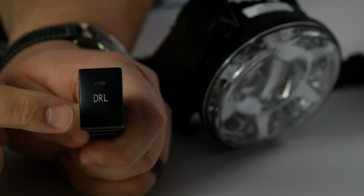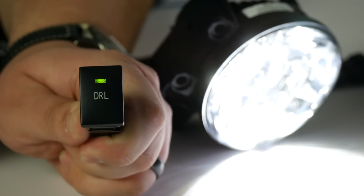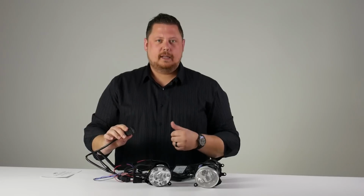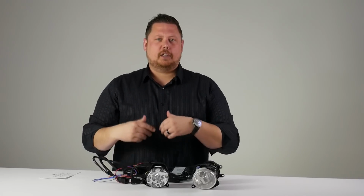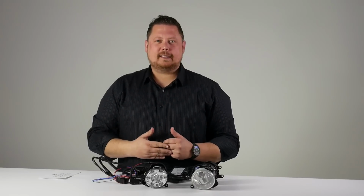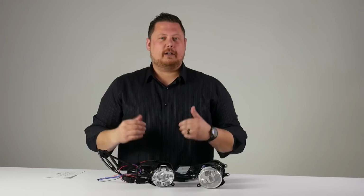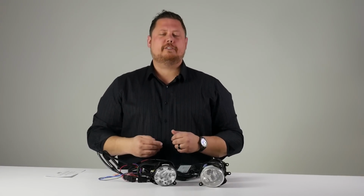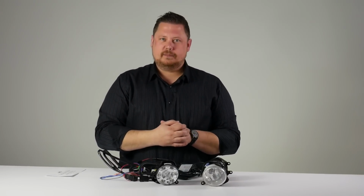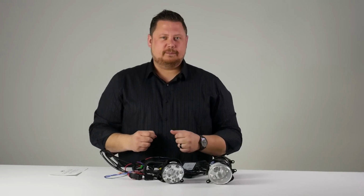Now, when you have everything wired in and you turn the DRL switch on, that little LED on the switch will illuminate. At that point in time, with the headlights off, the DRL will go to full power. When the headlights are on, plus your switch is on, the DRL dims so as to not interfere with other lighting on the vehicle. It's a very intuitive and appropriate operation for this system.